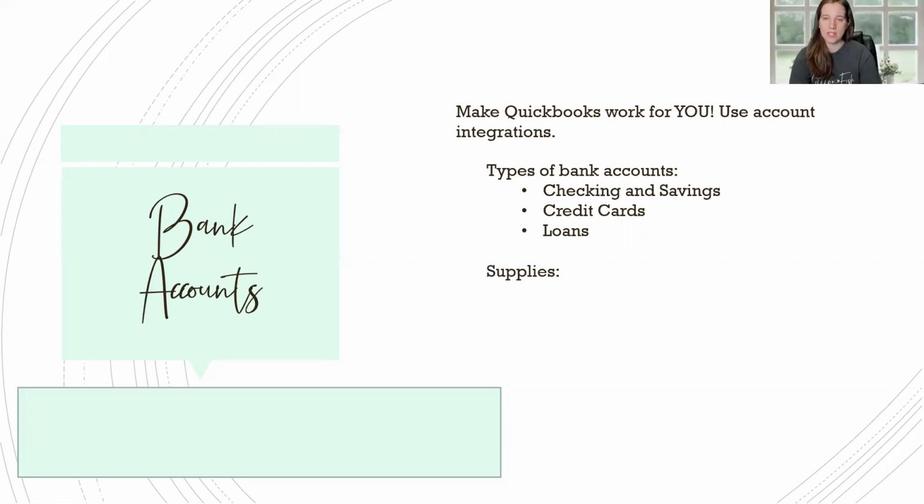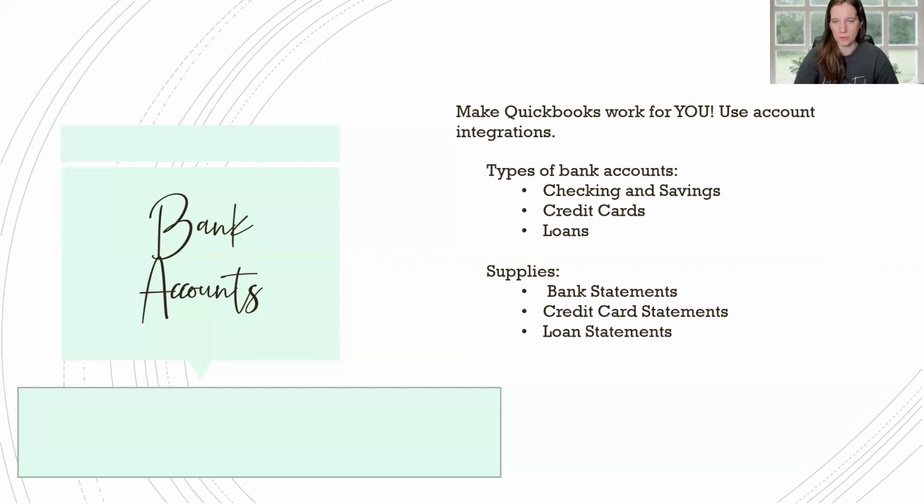So if you're going to set up your bank accounts for the first time, this is for you first-time people, you're going to want to have your bank statements available for as far back as you're wanting to enter them. Usually I recommend going to the beginning of the current year if you're setting up your books for the first time. And obviously your credit card statements if you're going to be entering your credit card. Same time frame, unless you're starting your bookkeeping from like today, then you just go to the most recent before today. And loan statements, again, if you're going to be entering loans.